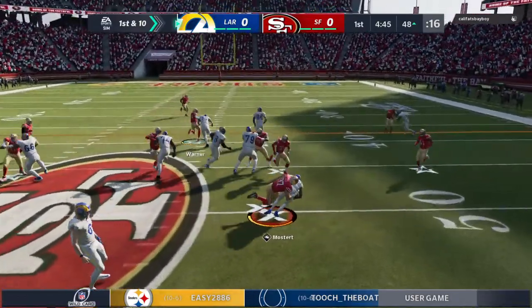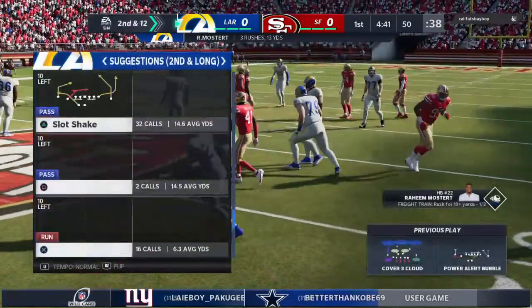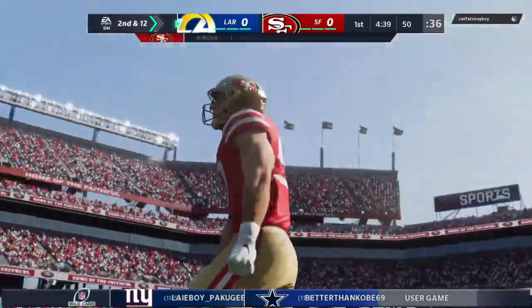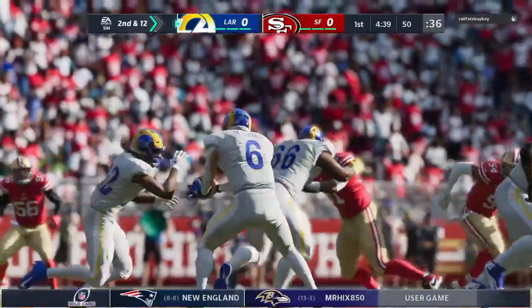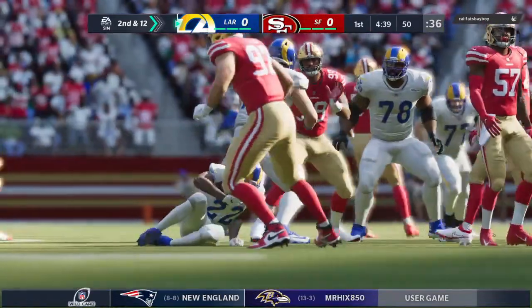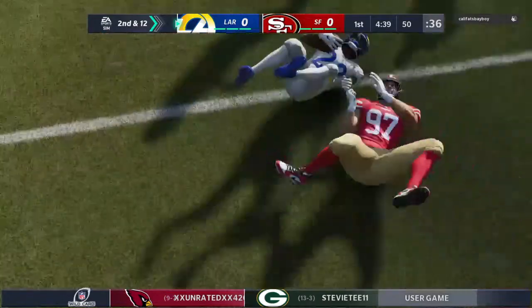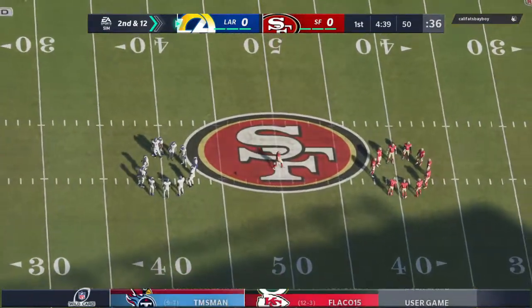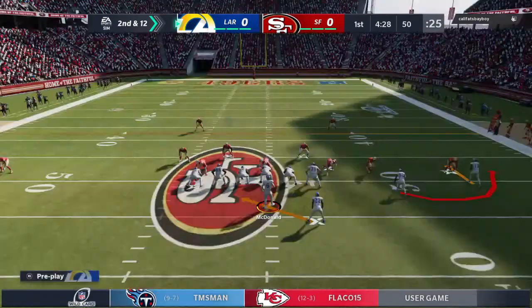On 1st and 10, it's Mostert. And that play goes nowhere. Taken down, losing yardage at the 50, right at midfield. 2 yards the loss, 2nd and 12. 2nd and 12 at the 50-yard line.